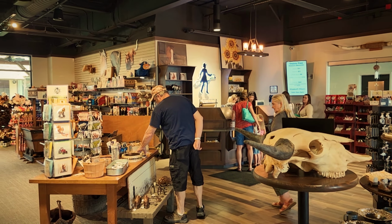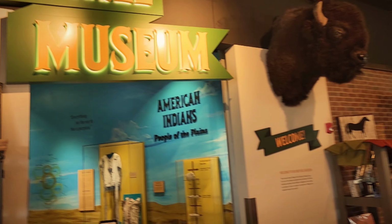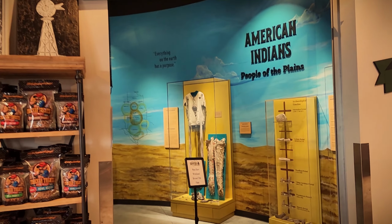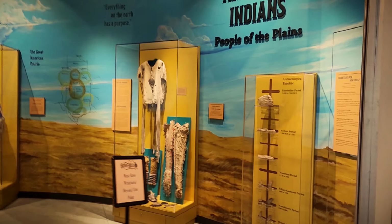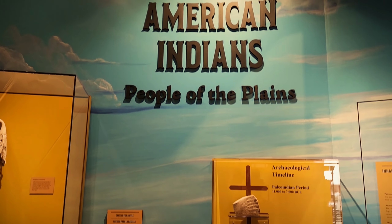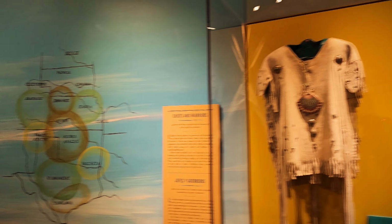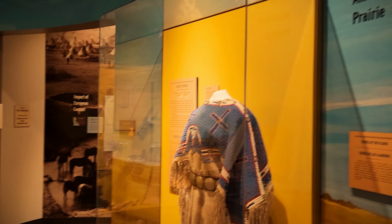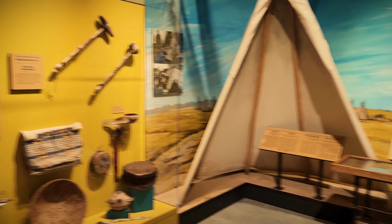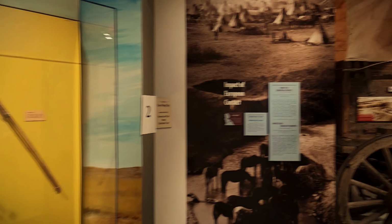That's where you buy your tickets, over there in the corner. A little gift shop here, and then you enter into the Boot Hill Museum. Let's go check this out. American Indians, Native Americans. They've got all kinds of interesting displays here, giving you the lowdown on what's going on.